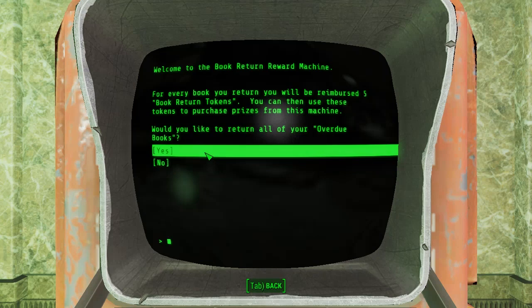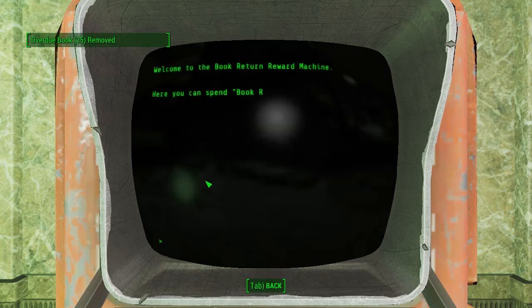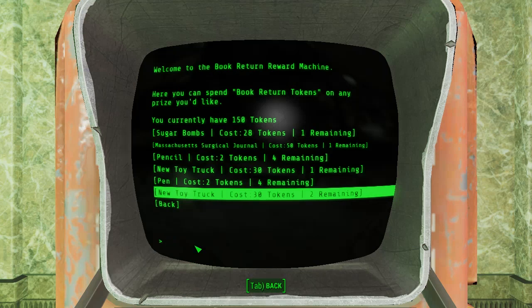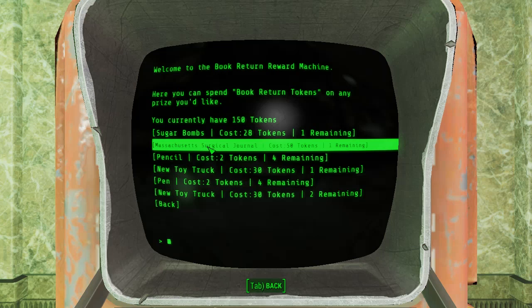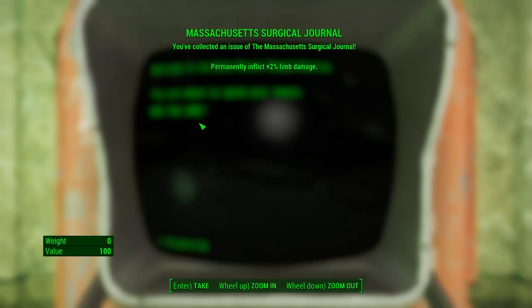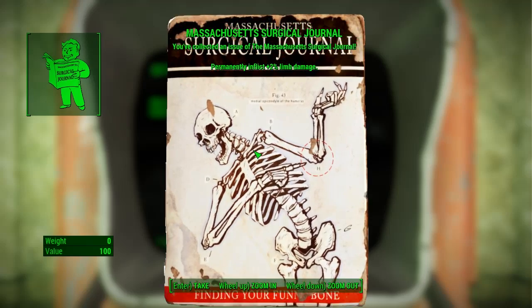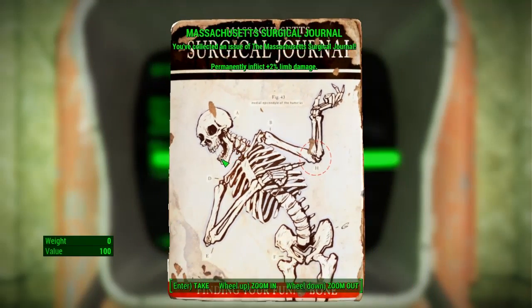But once you're here, you're going to return any overdue books to get yourself some more tokens, and then go to the spend option. And as you can see, the second one down says Massachusetts Surgical Journal, and it will cost you 50 tokens. So go ahead and spend your tokens on that, and that is where you get number 6 of the Massachusetts Surgical Journal.